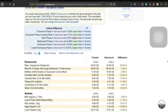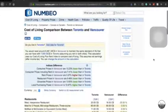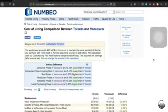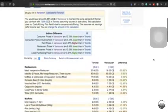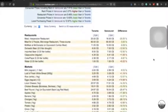However, I just read an article just a few weeks back which said that the rents of Toronto have increased by 10% since last year, and they've crossed the rent prices in Vancouver now. Whatever it is, the rent prices are very similar, but apart from that, you can see that Vancouver is slightly cheaper than Toronto. However, just a couple of years ago, Toronto was a bit cheaper than Vancouver. In the last couple of years, prices of rents and other stuff in Toronto have really gone high.